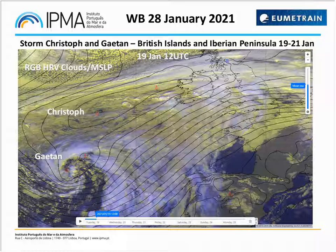These are also two named storms. Gaetan was named on the 18th of January by IPMA for expected strong winds and also high waves in Portugal and Spain, and we had wind gusts that reached 110 kilometers an hour on lowlands and 150 kilometers an hour in highlands. Christoph was named by the Met Office also on the 18th, mainly for floods, but also for snow and wind affecting the British Isles.